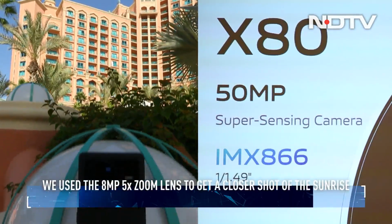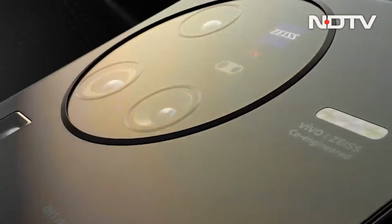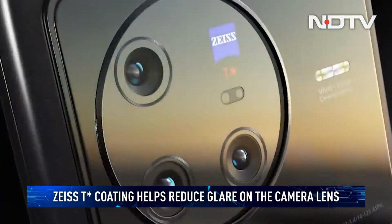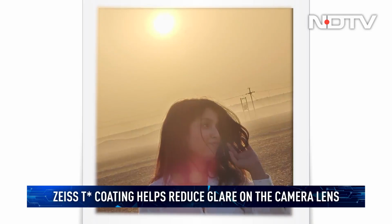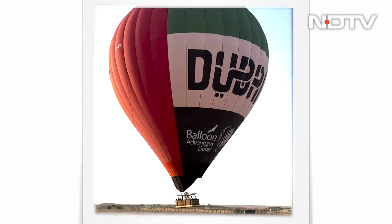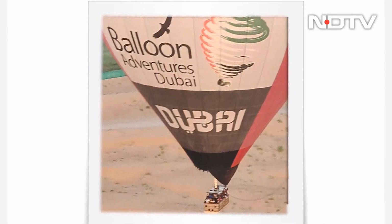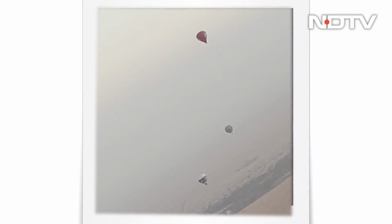The Vivo X80 Pro's 50 megapixel primary camera does an exemplary job here. Moreover, the collaboration with Zeiss plays a special role here. The addition of the Zeiss T-Star lens coating ensures that flares while shooting directly into the sun are kept to a minimum. Equally good is the optical zoom. The 8 megapixel telephoto lens gives you sufficient reach with the 5x optical zoom. This allowed me to get up close and personal with the sky full of balloons.